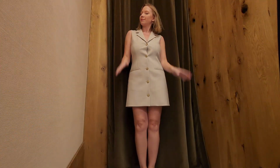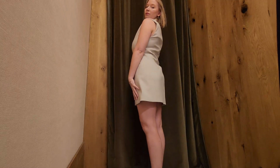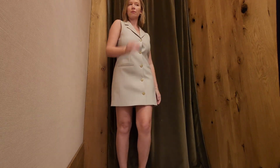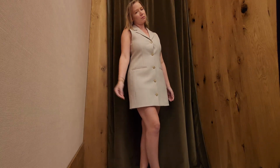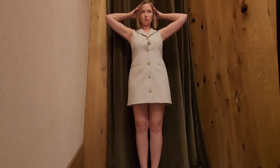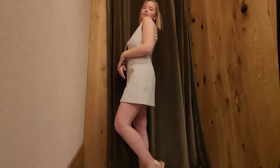Here is the dress on. I'm wearing it in the color beige. They do have all of the neutrals in this dress. It has a higher back, collar neckline, sleeveless, and then, like I said, a little bit lower neckline, but still pretty modest. This one did have some major gapping issues.